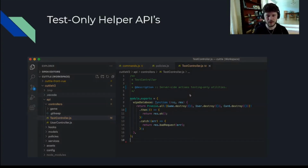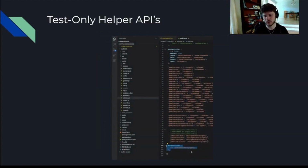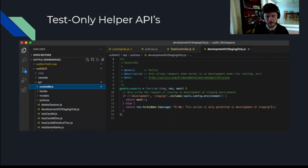So obviously, it's really important that this function and some of these other request mapped functions only be available in development for testing. And Sails makes this easy with the use of policies, which are middleware functions that run before your backend actions run in order to validate whether it's acceptable to execute the action. And in this case, everything in the test controller, as well as these specific endpoints that are not in the test controller, are marked as running the development or staging only policy, which is this function here. And it simply checks the sails.config.environment variable in order to confirm that it's either development or staging. And if it's not, it throws a forbidden error and does not proceed to executing the action, which ensures that we're never going to expose the wipe database endpoint on the production environment.